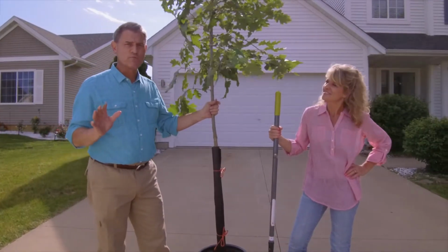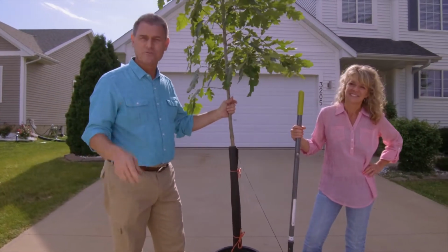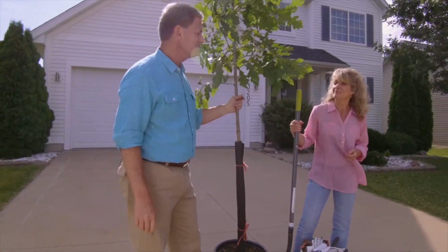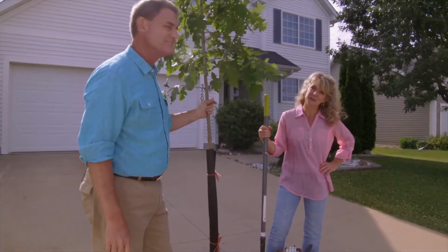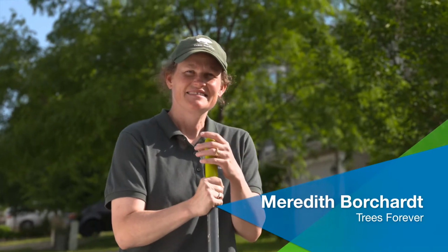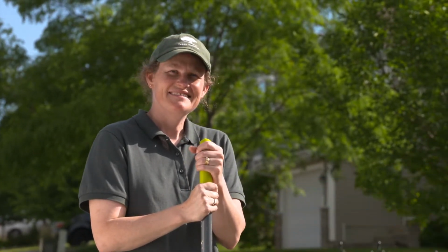Planting a tree is not only good for the environment, but can also help you conserve energy. In the winter, it works as a windbreak to help you conserve heating energy. And in the summertime, it can provide shade for cooling. Megan, let's move this to where we're going to plant it. All right. Meet Meredith Borchard. Meredith is an arborist and an expert on when and where to plant trees.